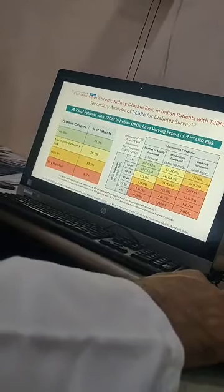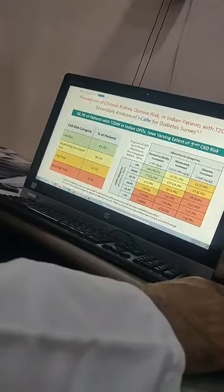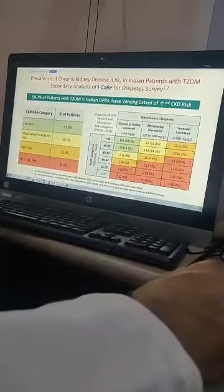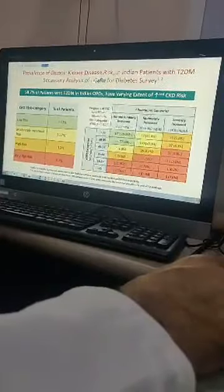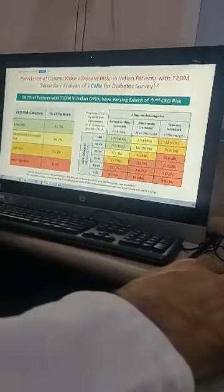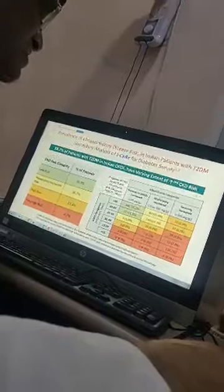Prevalence of chronic kidney disease. Kidney disease is also one of the major bad effects of diabetes. It leads to kidney failure and the patient will require dialysis, or sometimes renal transplantation, or if these two things are not available, the patient will die. The prevalence of CKD in Indian patients with diabetes, a secondary analysis of the eye care for diabetes survey, has shown that 58% of patients with type 2 diabetes mellitus in Indian OPDs have varying extent of CKD.